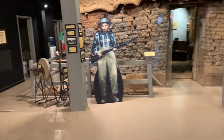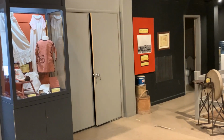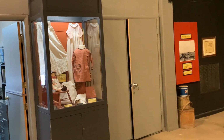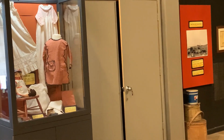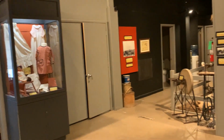And by 1909, they built a new 2-story home. So from that point on, the Sod House was just used for daily needs. And in 1963, the Oklahoma Historical Society stepped in for the preservation of it and closed it in 1967 and continue on to this day in the continual preservation of the Sod House.